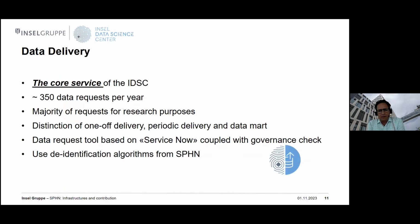Now, a word about our data delivery. This is the core service, in italic and bold and underline, the core service of the ADSC. We have around 350 data requests per year. That's about 1 to 2 per workday. The majority of the requests is for research purposes, and some 10 to 15% is mostly quality assurance or clinical treatment. And what we distinguish is 3 categories of data delivery.